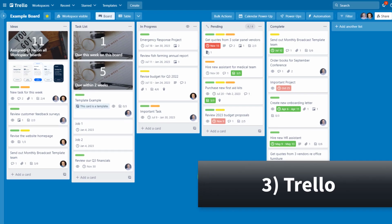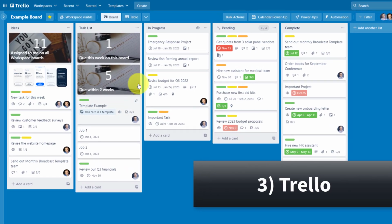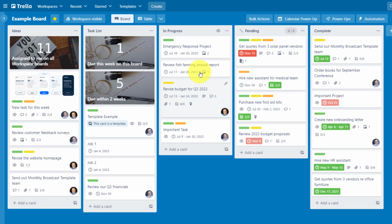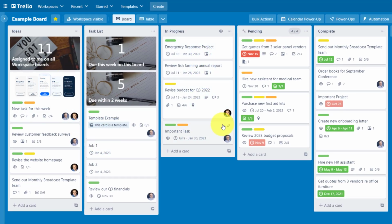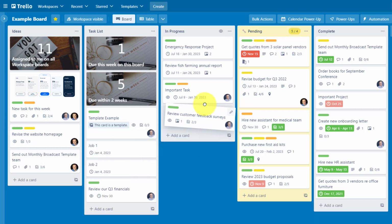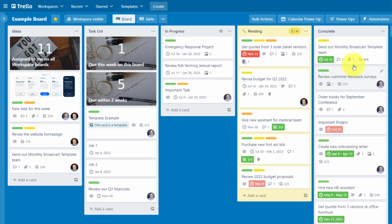Number 3, Trello. If you prefer the board style or Kanban style of management, then Trello may be the better option for you. Trello was really the first software to bring board style management to the masses, and I would argue if this is where you like to work, this is perhaps still the best software for your needs. Now, you can create as many lists or columns here at the top of your screen, and then include your notes or tasks or whatever you would like these cards to represent. And in many cases, the objective is to bring them through a series of steps to the very end, which will often be something labeled as complete or finished.